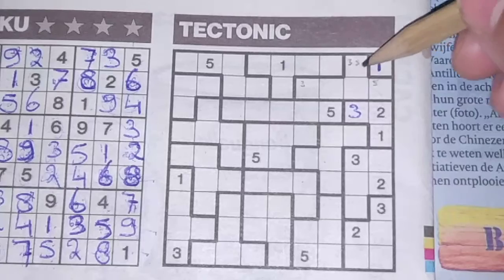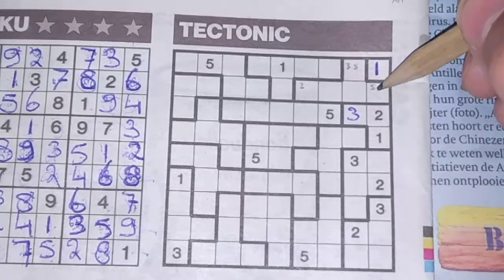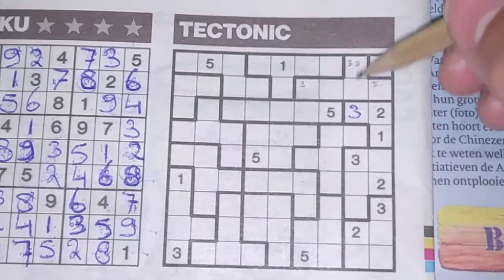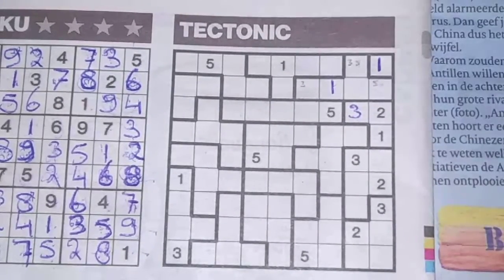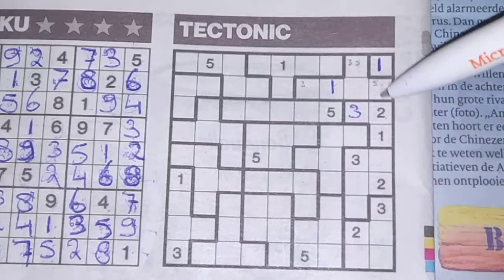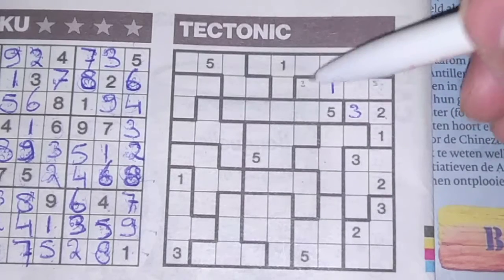We have a 1 here. That means these 3 boxes cannot be a 1, because they surround the 1. That box cannot be a 1 either. So 1 box left for the 1 should be here. These 2 boxes cannot be a 2, so the 2 can be in this box or that box.